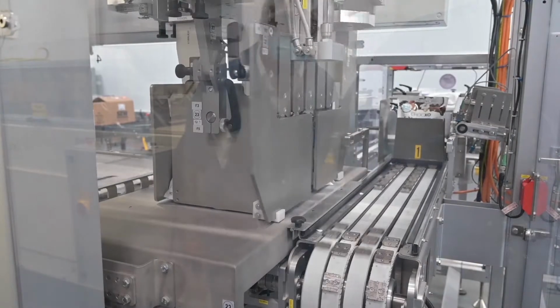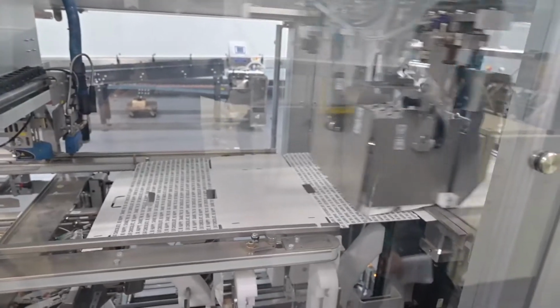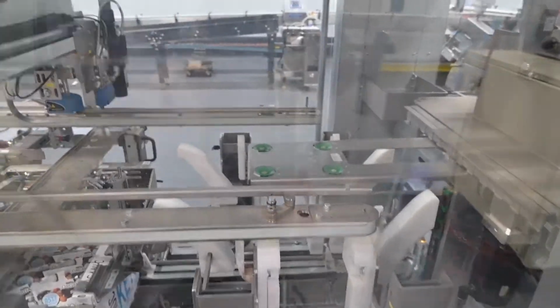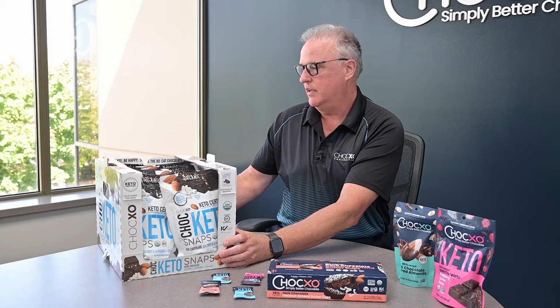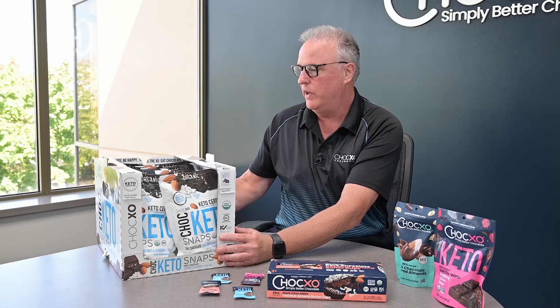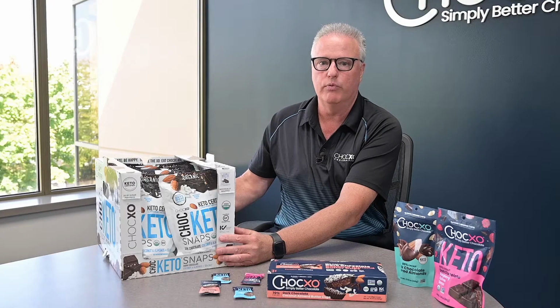It gives us the flexibility and the speed performance that we require for both our co-pack business and our club pack. This is a club pack tray that we use for our club business, primarily Costco. It's a 12-pack that we load, and the same machine can be converted into a retail wraparound box that is display ready for the shelf.